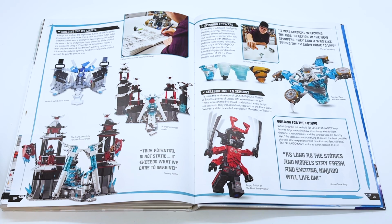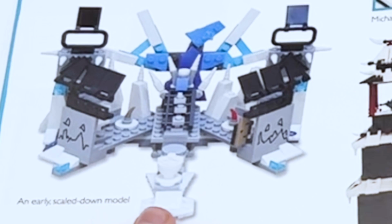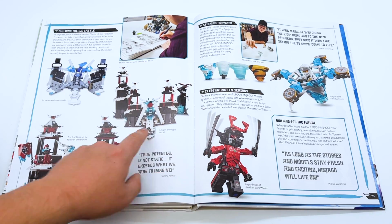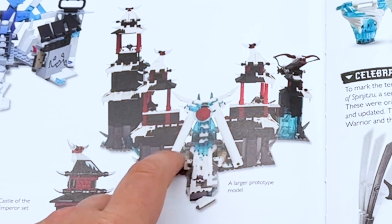Oh wow, we have some prototypes of the Ice Castle. Look at that, look how different that was. Obviously you could see the Ice Castle there, but that is very, very simple. You can also barely see it, but that looks really cool too. I'm curious what that was. Yeah, then we have a prototype model and the final model. Kind of wish that's what we got, because that one looks a lot cooler.